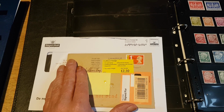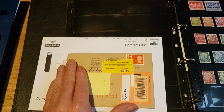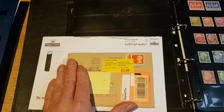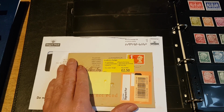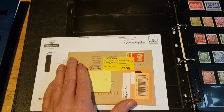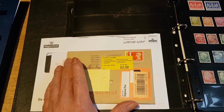But by far the most interesting aspect of the virtual Stampex was what was known as the round table discussions, and these were essentially 20 people sat in a chat room discussing a particular topic. Now, these were hosted by an individual. Graham from Exploring Stamps did one. I didn't attend that one. I wasn't able to due to being at work at the time it was being held.